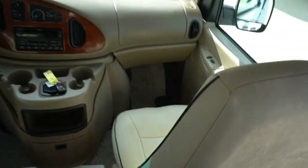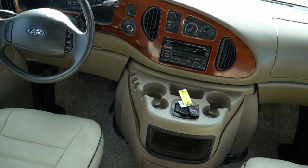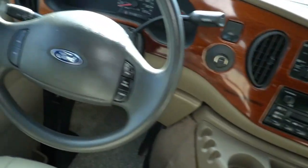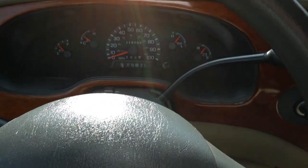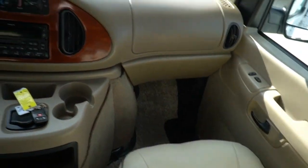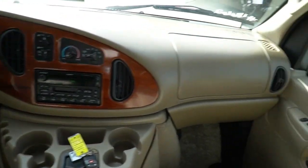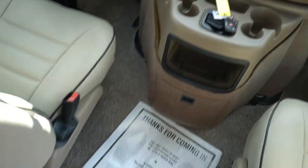Up here in the front cab, the seats look perfect. Got ice cold dash air that will cool the entire van. 114,000 miles, no check engine lights, no warning lights. 114,753 to be exact. Factory CD player. Got the wood grain kit, which is just plastic, but hey, it looks nice. Dash, windshield, perfect. Wow. Does have the table that sets up right here.